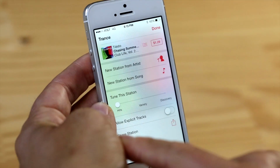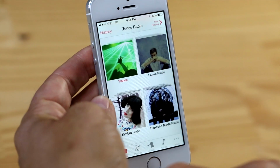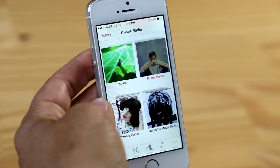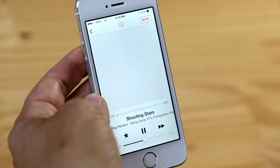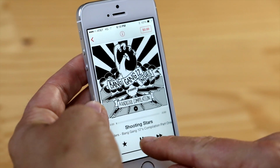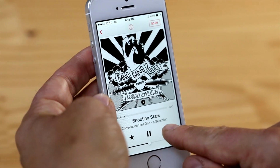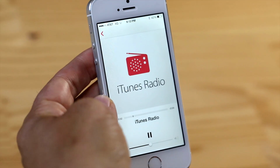iTunes Radio is similar to Pandora and lets you discover new music right in Apple's ecosystem. Airdrop makes it easy to share links and pictures with people near you. After using iOS 7 for a few days, it's hard to imagine going back to iOS 6. Apple's done a great job at refreshing the design of its iconic software. It's also made iOS future-proof by supporting 64-bit hardware.